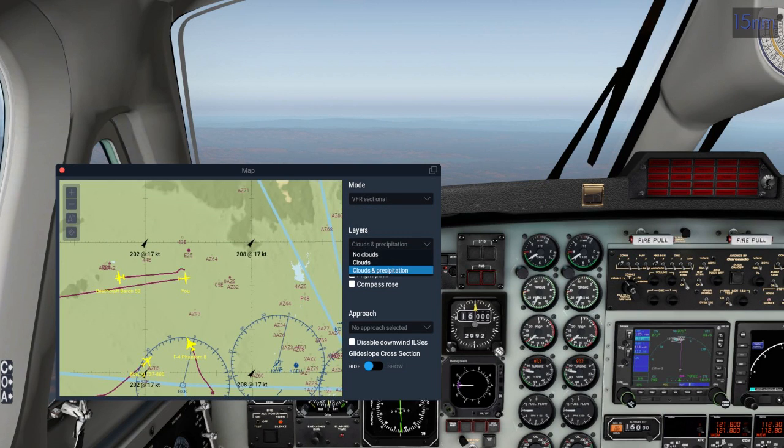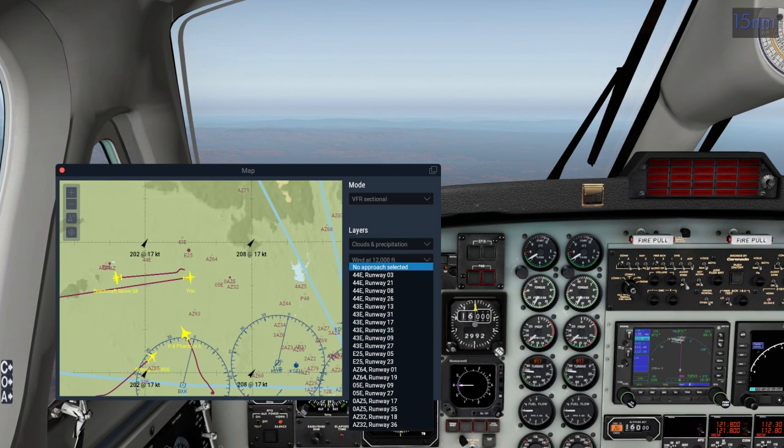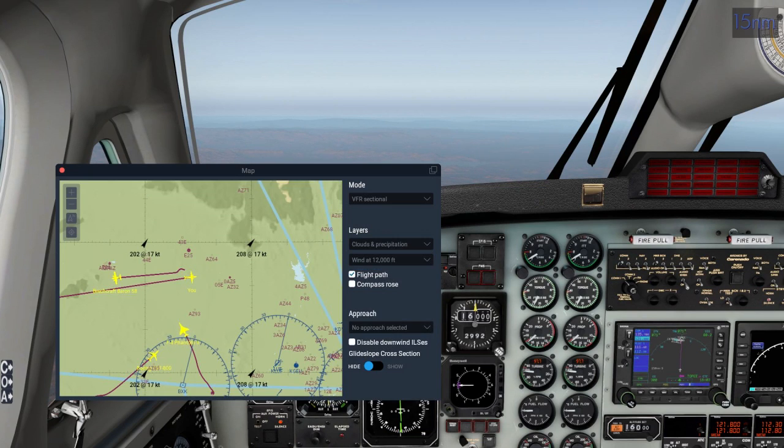You can put on different layers, and it is clear, by the way, if you haven't noticed, obviously, but this is real-world weather. As I said before, I plan on always using real-world weather unless there's severe weather or something and I have to make adjustments. This approach, don't accidentally click on that or it's going to reset your airplane to the approach of that runway, so never click on that unless you want to quickly get somewhere.